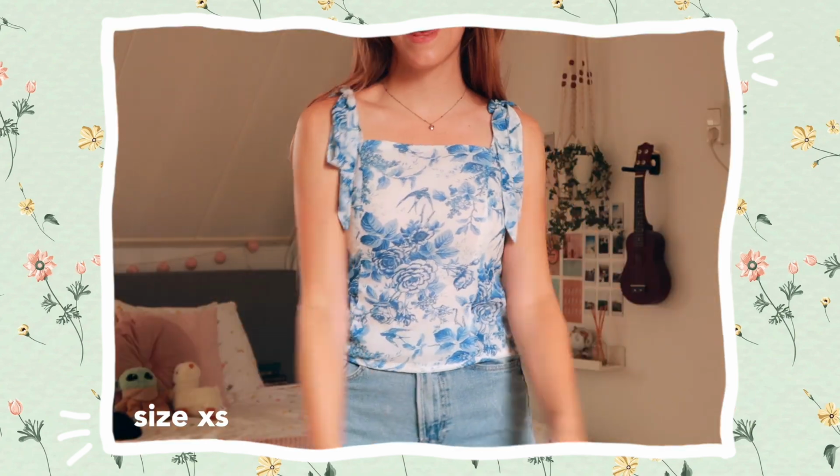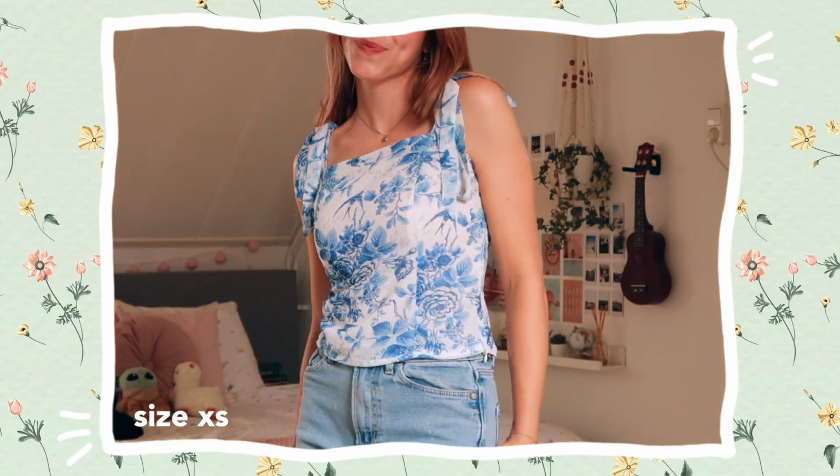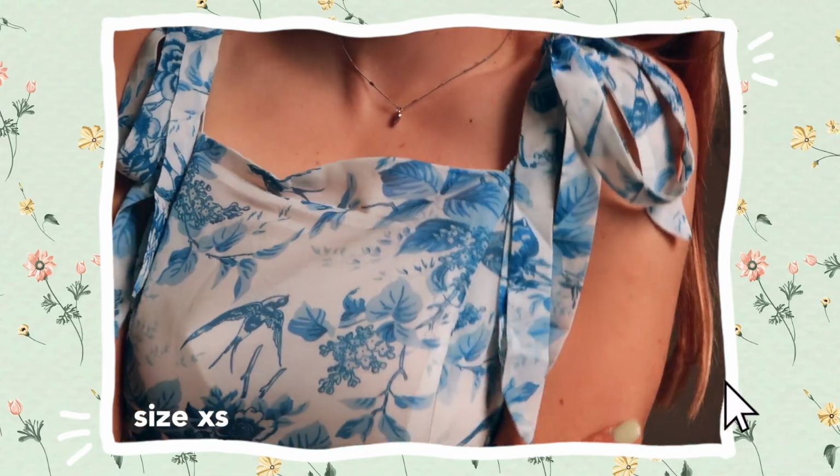It has a zipper on the side so you can get it on easily, and it is stretchy in the back, and the size is also perfectly fine. I don't know, it's kind of loose on the bottom, and in combination with it being a little bit longer, it looks a little bit odd sometimes, but I'm also not mad about it.